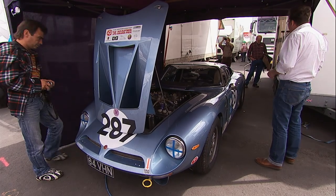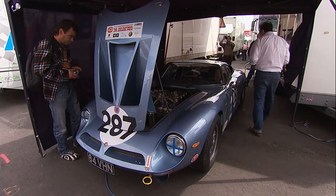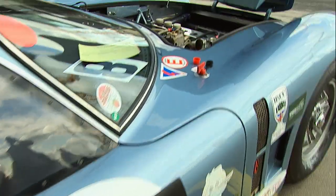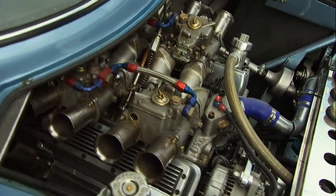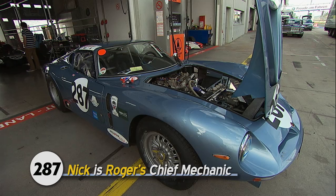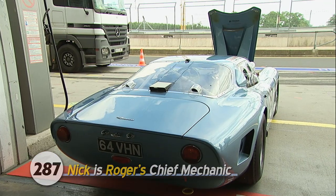The car attracts a lot of attention, and it's beautiful, and it sounds great, and it's a really very, very well put together car, especially for endurance racing. Nick's looking after the car, and he was actually one of the guys who helped build it when it was first restored and built up into a race car. Just with my father, so he said, do you want to come and give us a hand? And it hasn't really stopped since then.